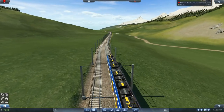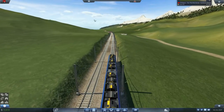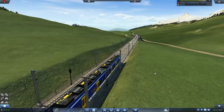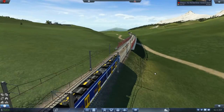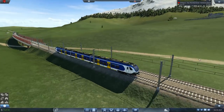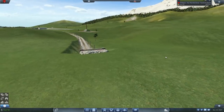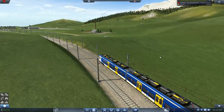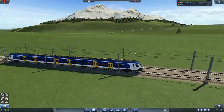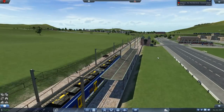I need to do a bit of work on this. This valley is not as nice as it should be. I don't like this at all. And we need, I don't know, we need sexier bridges and stuff. This is the problem. When you start decorating areas and you make it look good, then when you go to another area of the map, you're like, oh, this doesn't look as good.